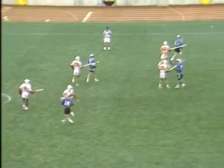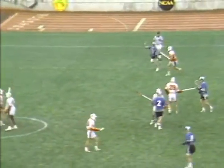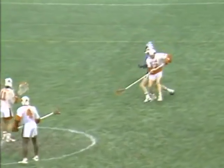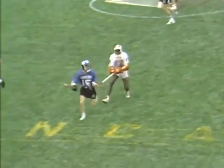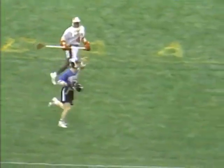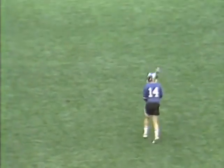Dressel feeds Boubier on that far side, drawing him Dan Coughlin. Here's the big player Boubier trying to muscle it in, and the backhander comes to Wood. He's guarded by the great defender, number 4, Brian Jackson. 11:30 to play in regulation time.